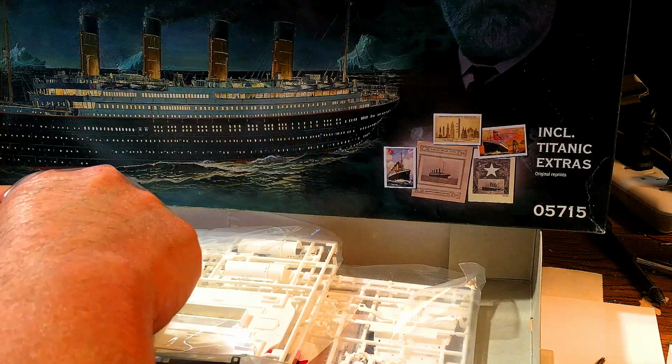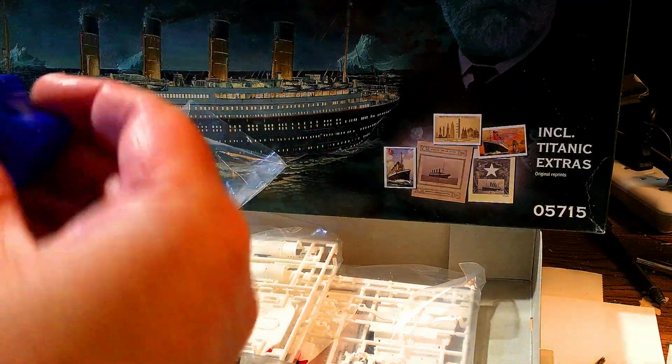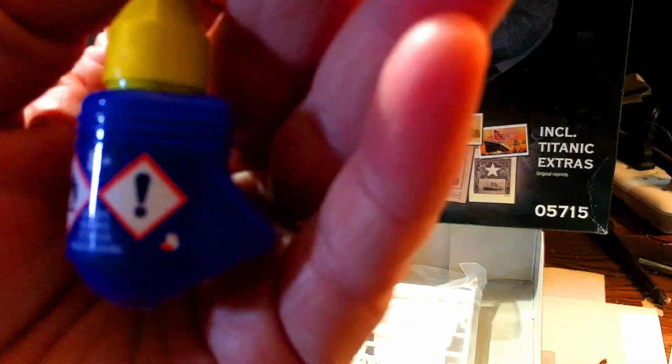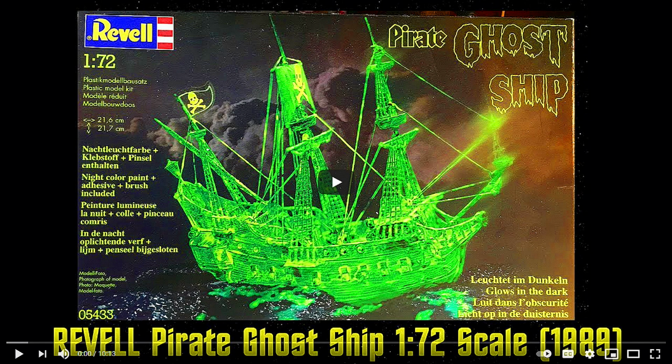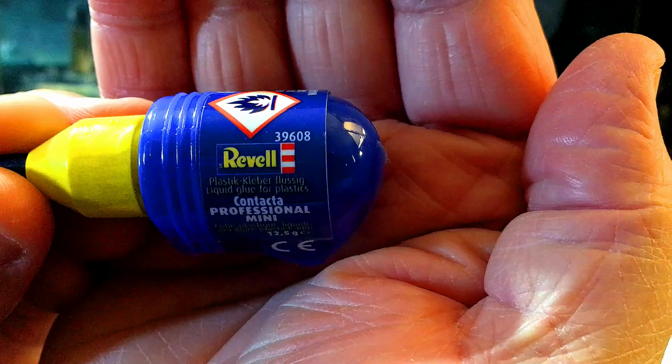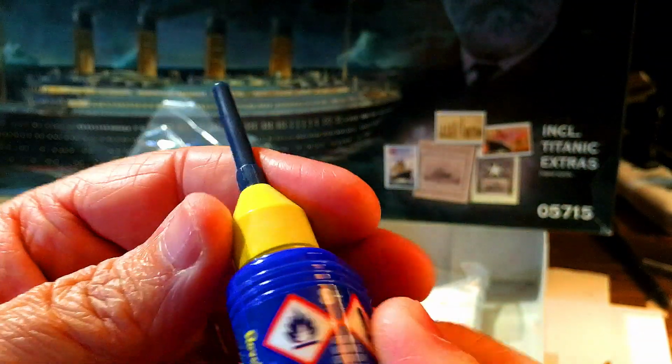Let's take a look at the glue. Now, I have done kits that come with glue. This is a lot like the one I showed you, the glow-in-the-dark pirate ship from Revell that I had done for you a while back. It came with the same kind of glue, the Revell glue.